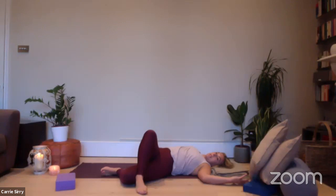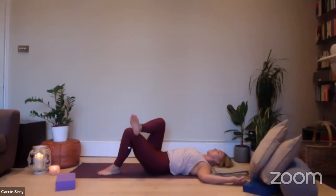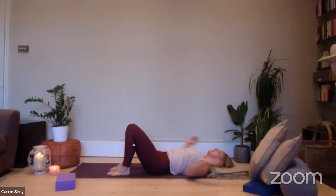And exhaling, releasing that grip on the bum. And then taking that inhale as you come back towards your center again. Releasing the right foot down towards the floor. And you're going to come into the opposite side.